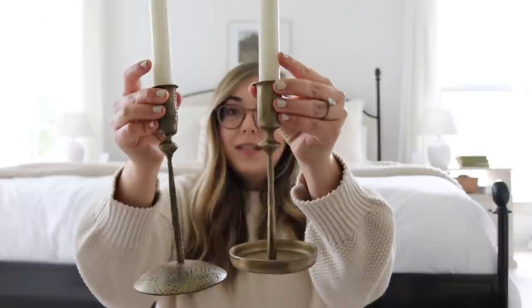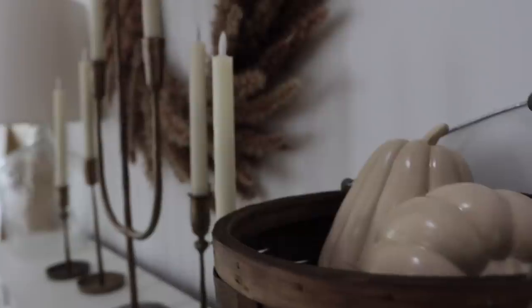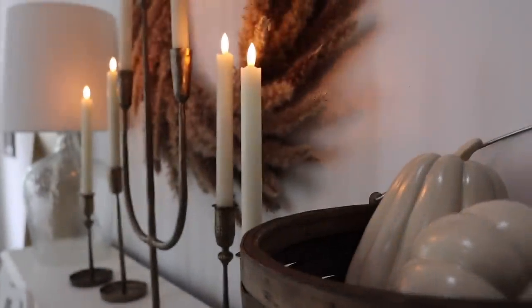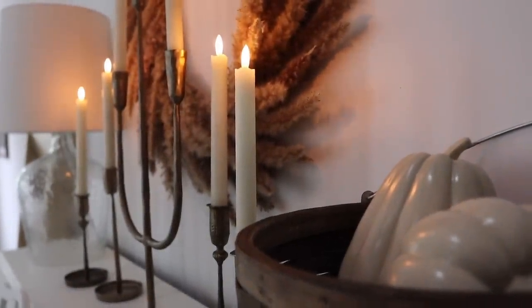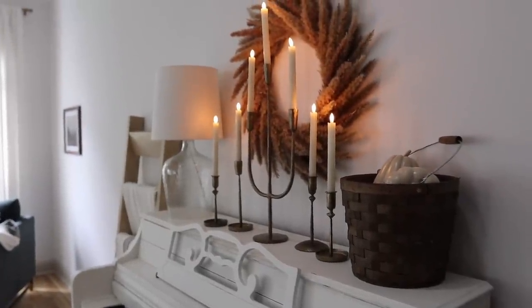Another thing that I have on my piano this year are these antique brass candle holders. These were from House & Holm, no longer available, but in them is what I wanted to share with y'all. So these are the battery operated candles that I got on Amazon, and we light these every single night. I love that I can just hit the remote and it turns them all on. They flicker. Seriously, they're beautiful. Talk about adding cozy in like 0.25 seconds.